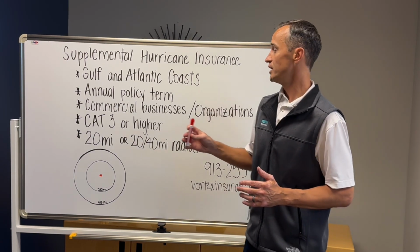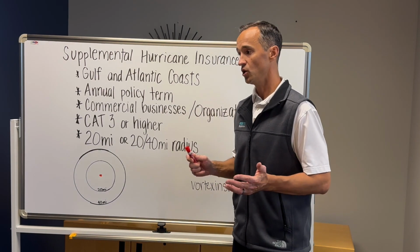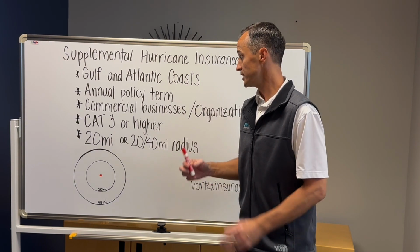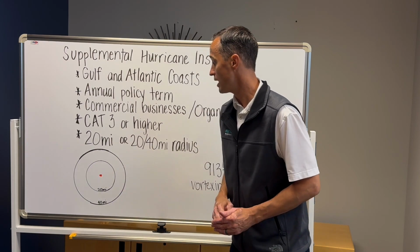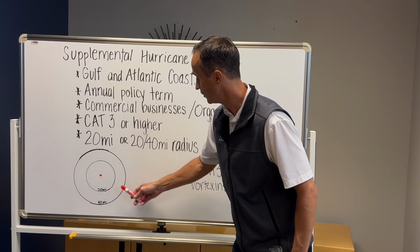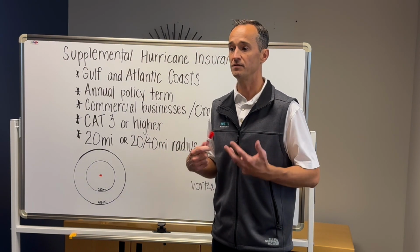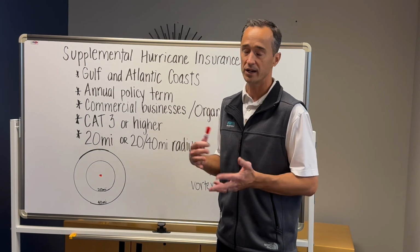The coverage triggers if it is a Cat 3 storm or more intense. So Cat 3, 4, 5, or what's more commonly known as a major hurricane. Now, how the policy triggers is there is a 20-mile and or a 40-mile radius that surrounds your property. If the storm track of the hurricane were to intersect that 40-mile or 20-mile radius, your policy triggers and you receive a payout. You don't have to have proof of loss. You don't have to have damage. There are no insurance adjusters. The payouts are very quick and simple.